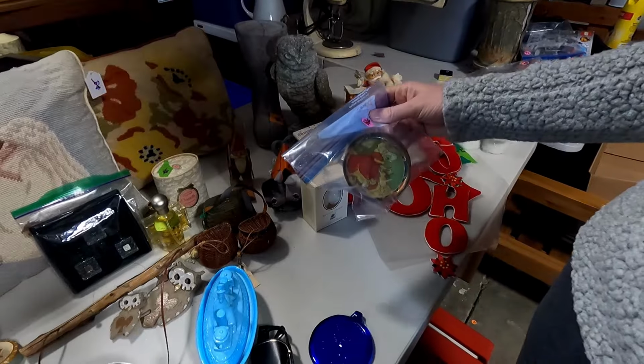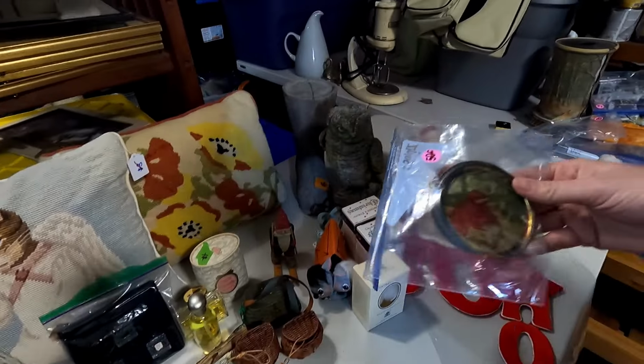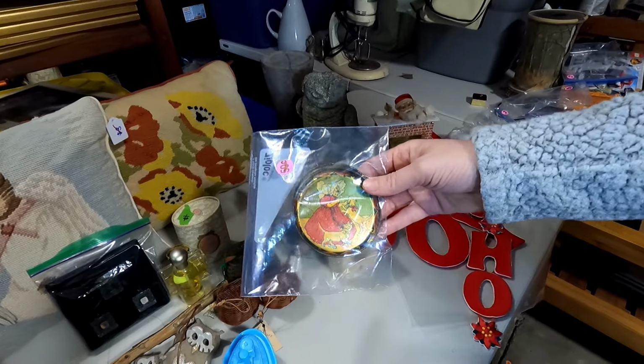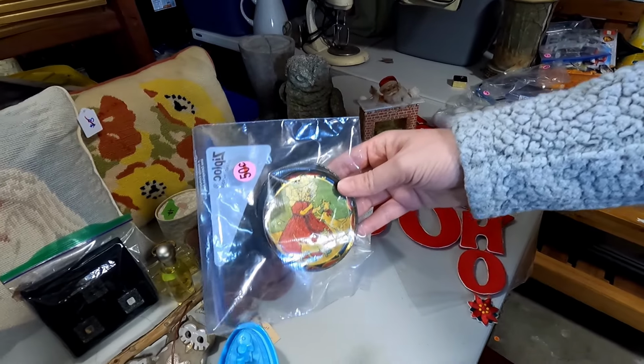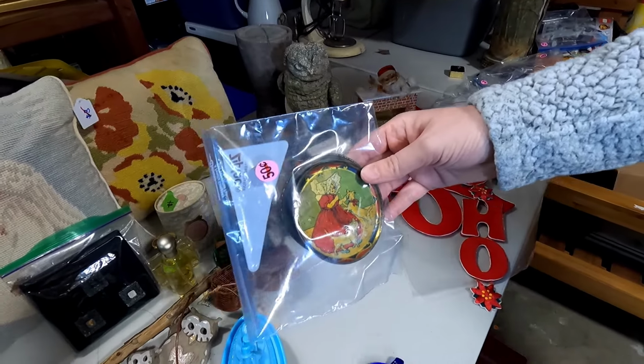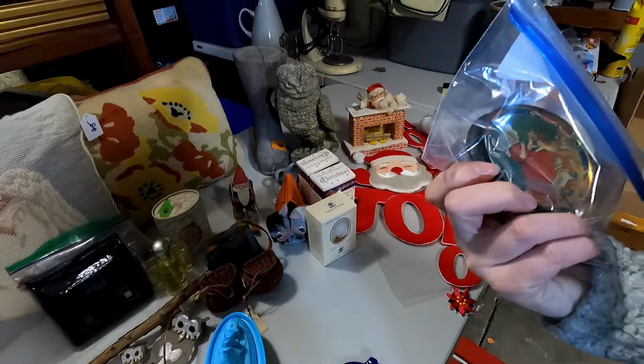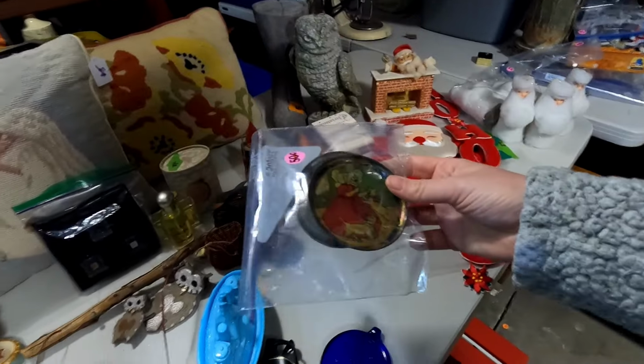These, what I found out was these are two plates that go to a children's tea set, a lithograph children's tea set. But they're actually in really bad shape. But I just think they were cute. So I just bought them.